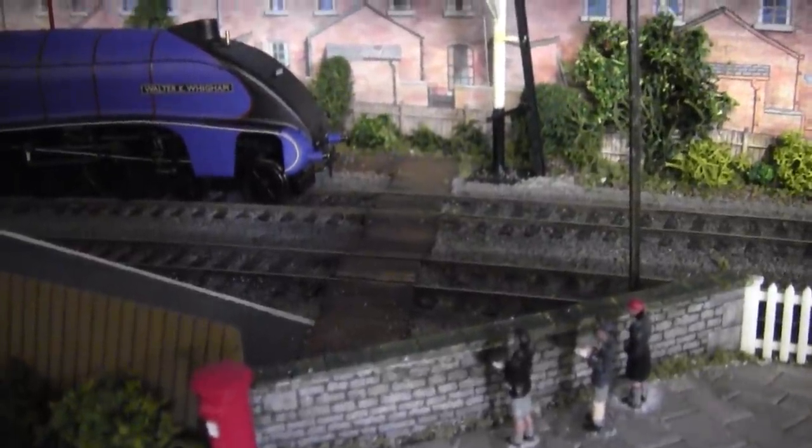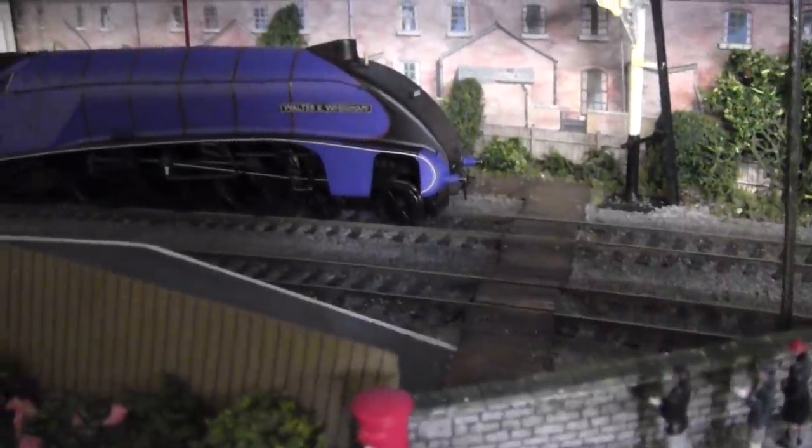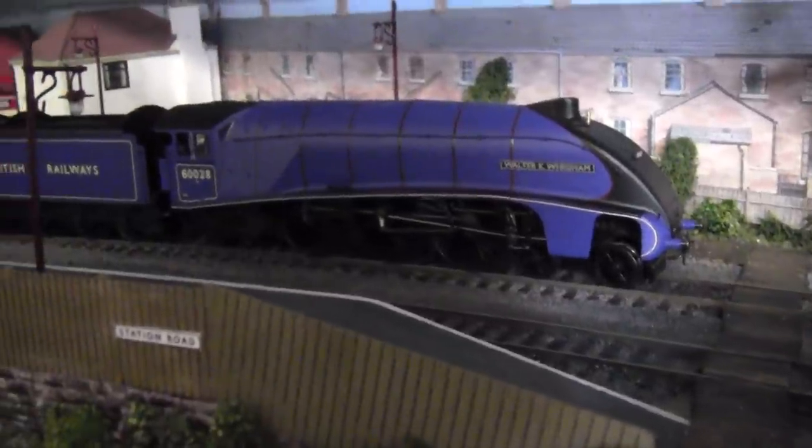John, look, it's an A4. Yeah, it's the special. Wow, we don't see many of them on the Shields branch.